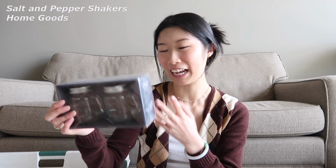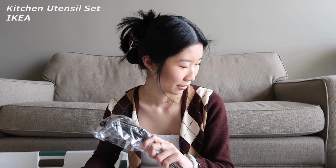I have this cute salt and pepper shaker. Now that I'm thinking about it, I just realized I put pepper inside my other IKEA shakers. Are they called shakers? I have more of these utensils from IKEA. I'm starting to realize that I think I bought too many of these because I also have more right here.